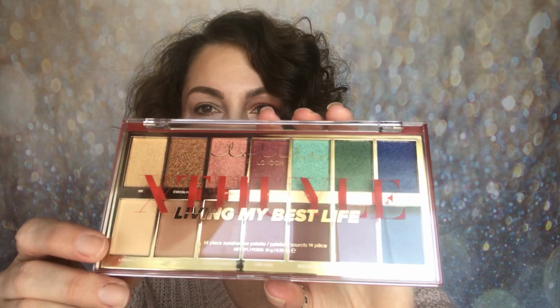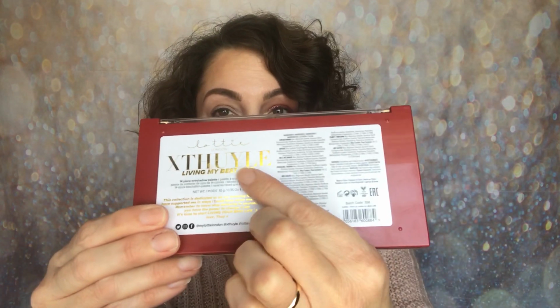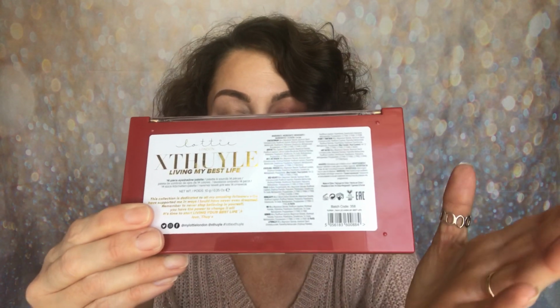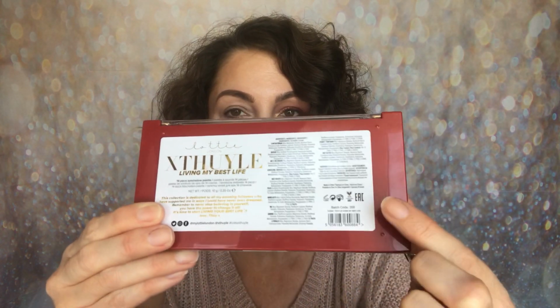So that's what it says on the front, and then on the back you have the similar details, so the name of who it's in collaboration with, so Lottie London and Xthuyle. Then you have the ingredients, and then you have the fact that it's cruelty free as well. So it does state 10 grams or 0.35 ounces. Just a little bit difficult to see on the front.